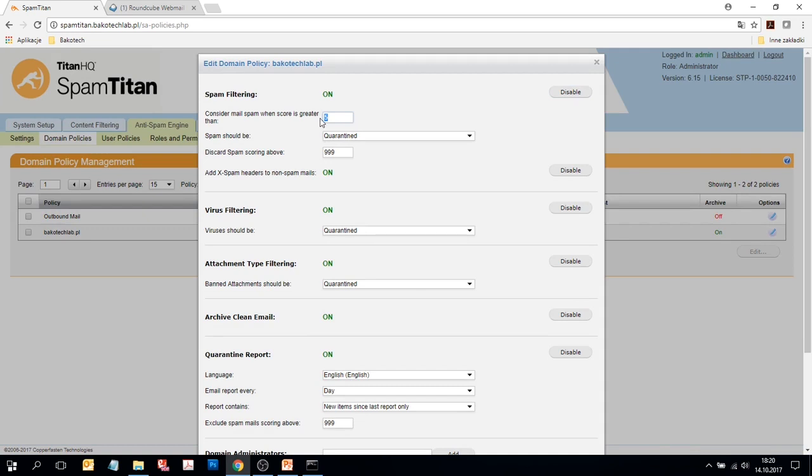When a mail comes to SpamTitan, several tests score each message individually, and if finally the result is 5 or above, it will be marked as spam. If you enable filtering and the result of mail scanning is positive, then you can choose one of 3 actions: quarantine, pass with tagging, and rejecting. The first option is the recommended one.